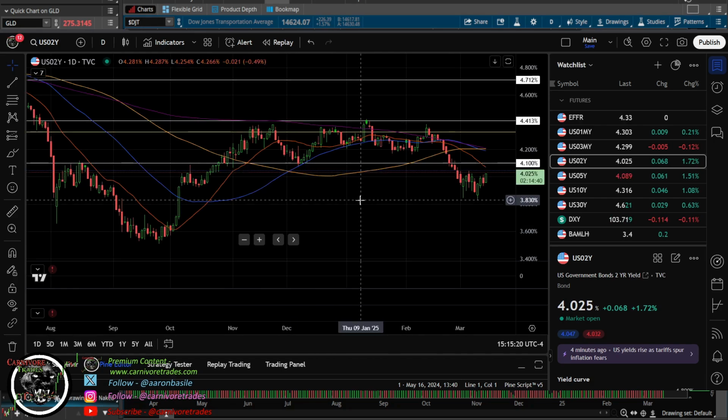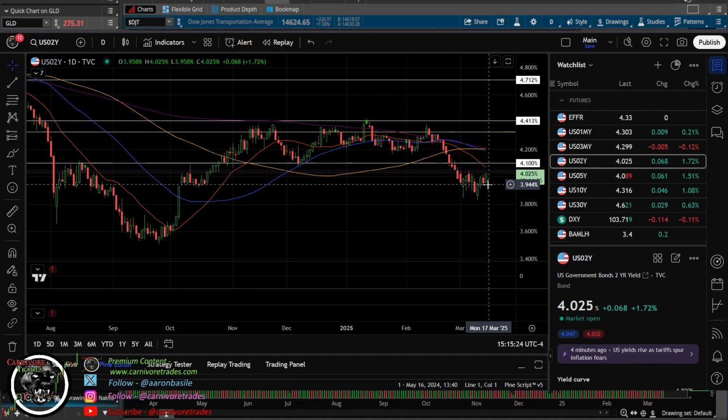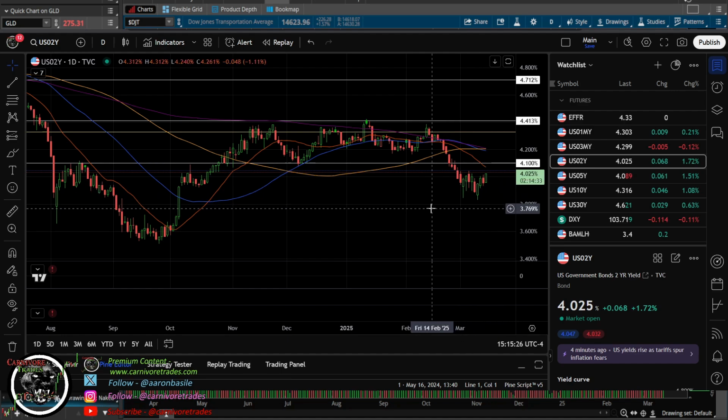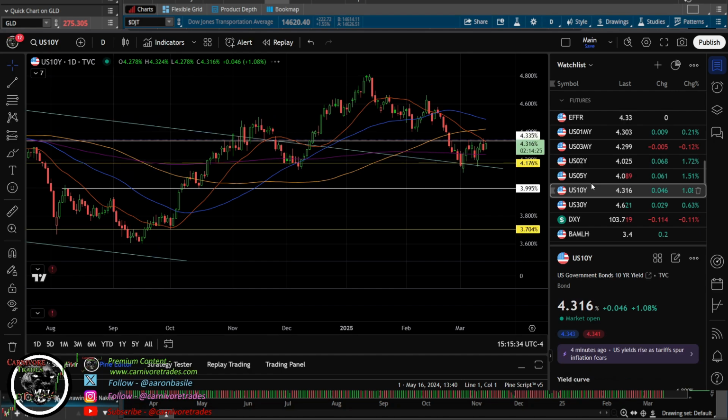We've had a lot of economic data. We had CPI and PPI, both of them missed, but the 2-year managed to close higher on the week. So we're getting weak data, and yields are going up anyway. So yields are telling you that they don't believe the data.